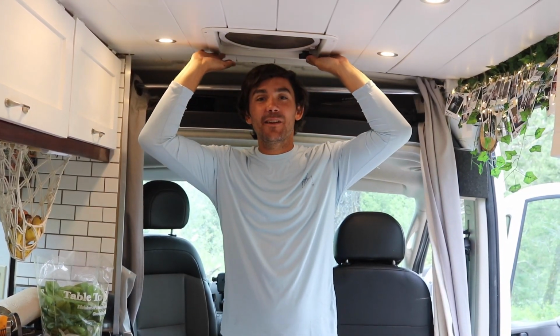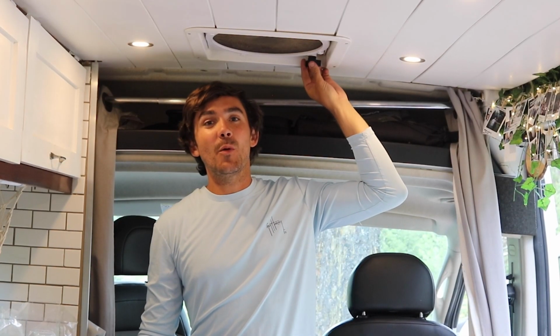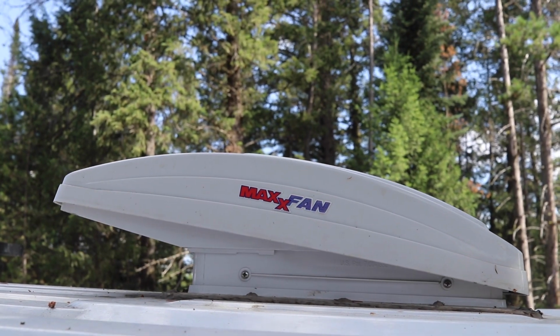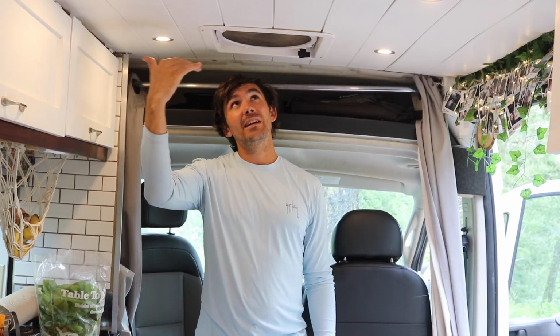Above my head here, we have our Maxxair fan. It is the manual one. Pull the knob down and twist to open it up, and it will open the rain guard. And so it's nice to be able to run the fan in the rain. If the rain's coming in sideways, sometimes it can come in.